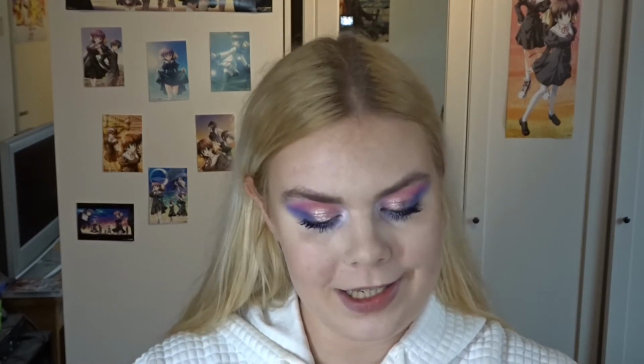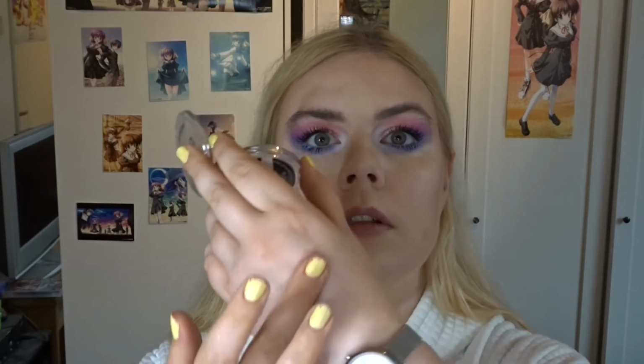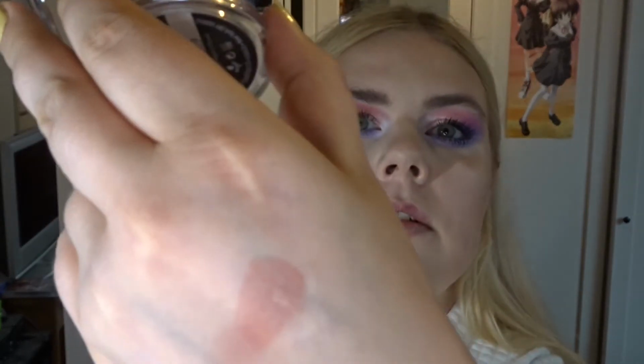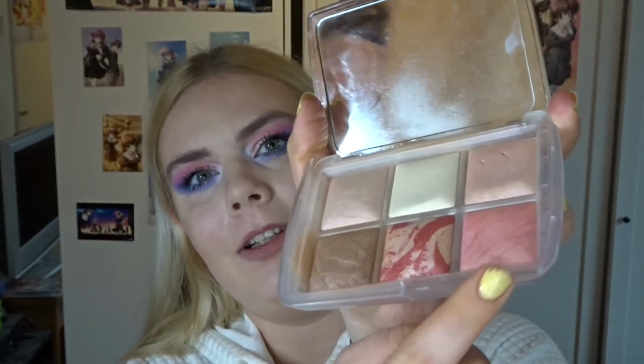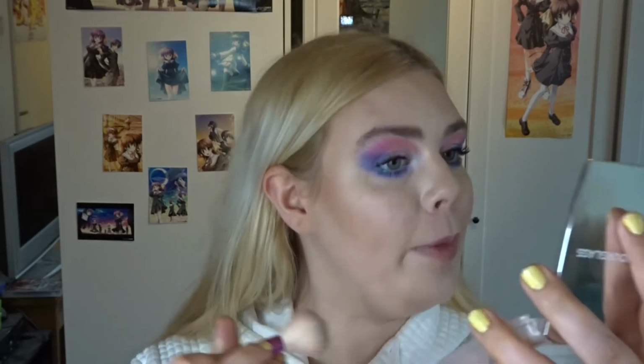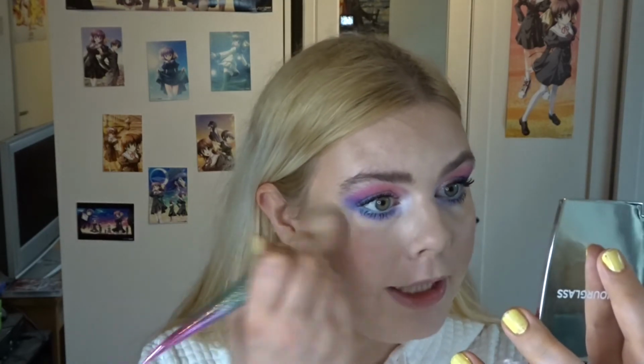I wanted to try this one again. This was the Essence blush and I can't really remember what kind of color this was. Wait, let me swatch it first. No, I don't think this is a good match for the look. Then I'm going into the Hourglass palette again and I'm going to use this shade, which is called Sublime Flush, which should at least match the peachy pinky colors on my eyes.